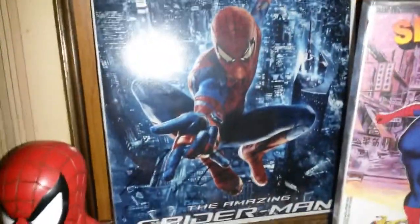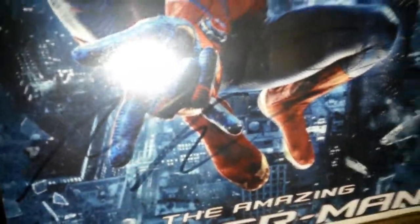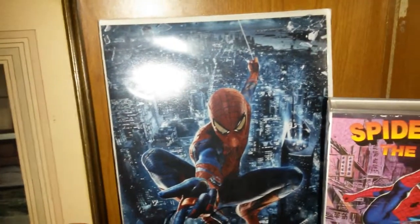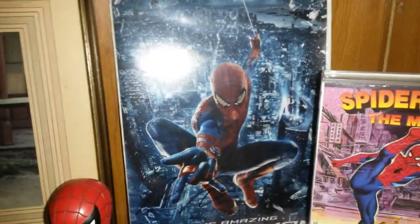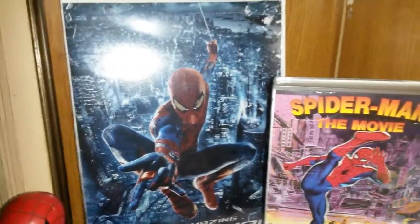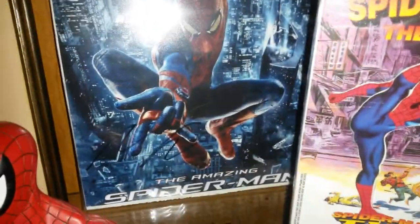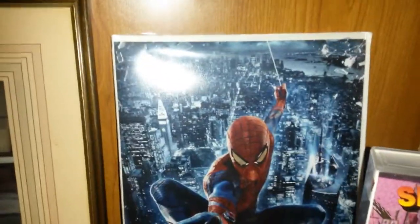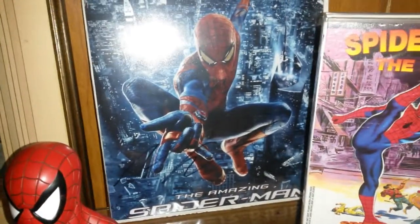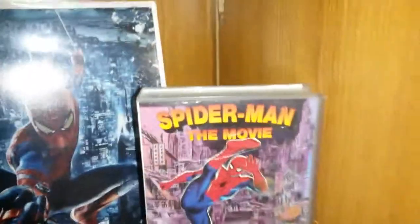Same with this Andrew Garfield signature. There is a signature there. Again, I can't prove that it's genuine. It was taken at a film premiere. The seller did show photographs of him signing it, but again, I didn't pay a fortune for that either. That's a modern piece, but I actually quite like Andrew Garfield as Spider-Man. So he's there. And then we've got my VHS.